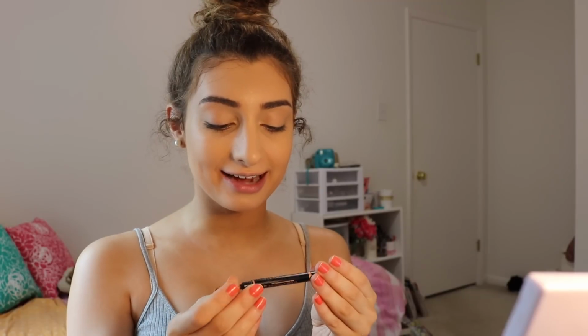I'm gonna go in with my Anastasia Beverly Hills Brow Definer in dark brown and just kind of, honestly, when I do my brows, I don't do them that precise. I just kind of put it wherever and then I clean it up later.